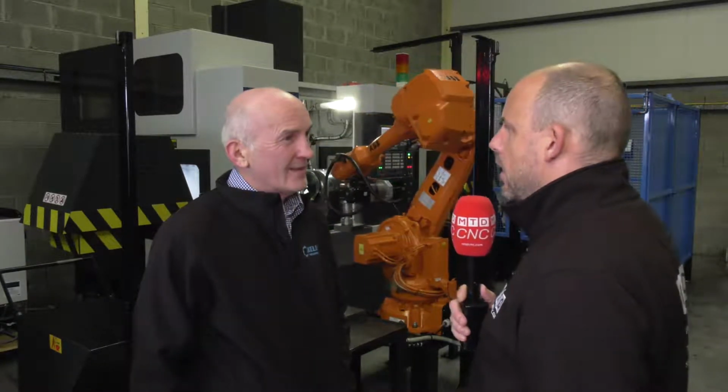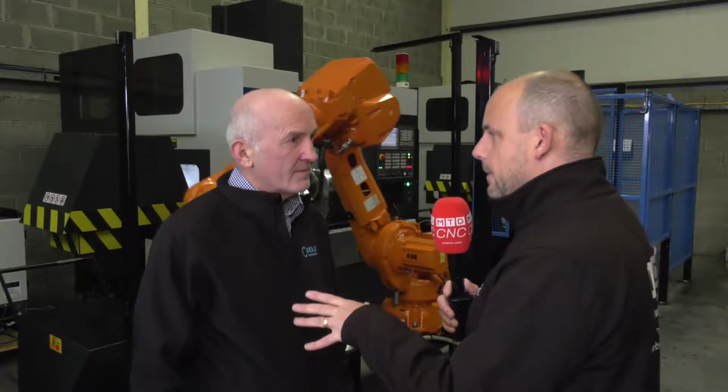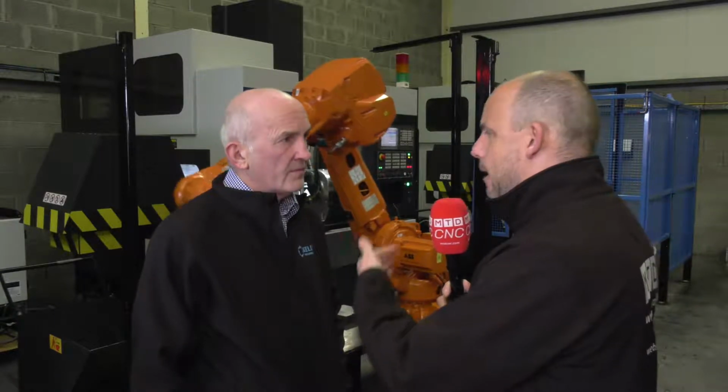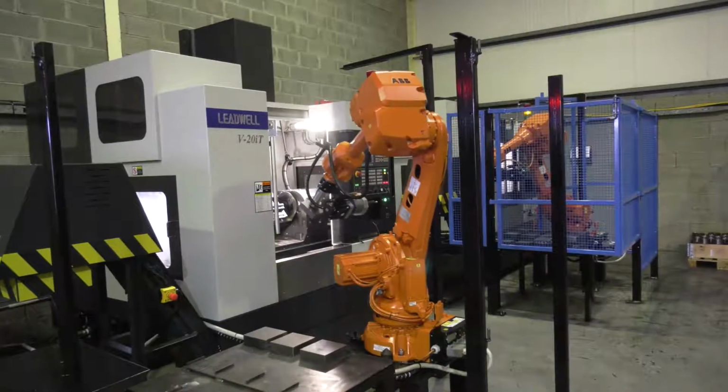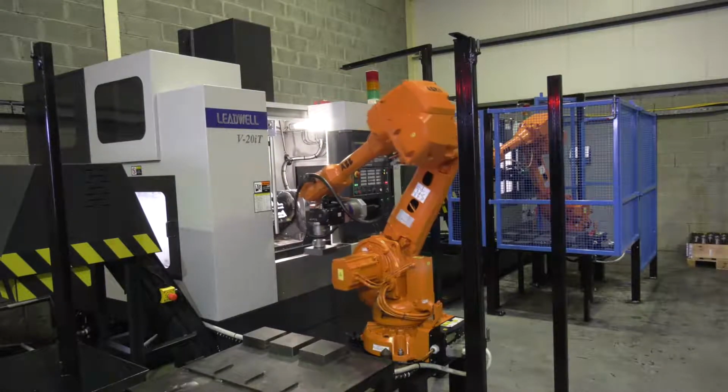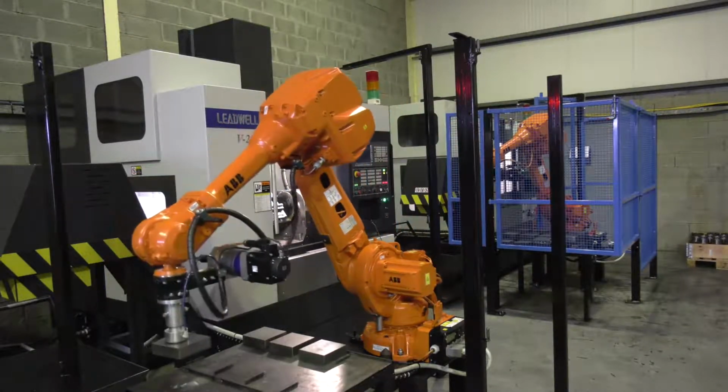So what do you have to rely on from the machine tool? I know it's got to be a reliable machine when it's machining, and I'm sure these are. But what about the outputs? Is there anything that Leadwell needs to supply you with on the machine in order for you to get the robot working successfully? When I order the machine from Leadwell, I specify certain things on it, like inputs and outputs, so forth, that can talk to the robot back and forward, and they will do all that for me in the factory, so that when it lands here on my floor, Leadwell have everything ready for me to put a robot onto it.